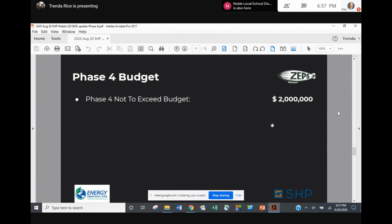Any other questions on phase 4? But then in theory, referring back to the forecast, we would still be able to do our transfer of 4 million and start accumulating some savings in the PI fund for future projects, unexpected. So that is a 10% contingency you're holding there this time.